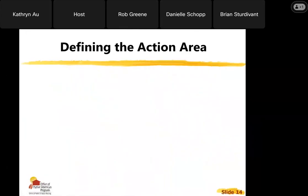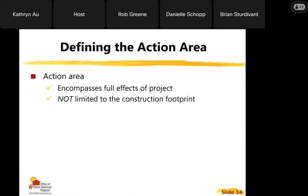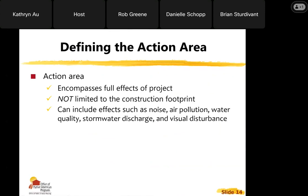A note on defining what an action area is. It encompasses the full effects of your project. Definitely your property boundaries, but also further beyond that, the footprint, if you're doing any infrastructure, the full footprint of your construction. But not just that, you could also have other effects such as noise, air pollution, water quality, stormwater discharge, and visual disturbance. Those are not limited to your construction footprints. They can go even beyond the project footprint area. So when you think about what your action area is, you want to round up or think more comprehensively about where those effects could show up.